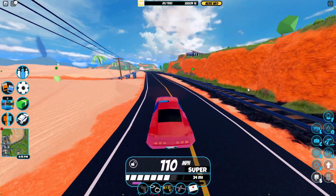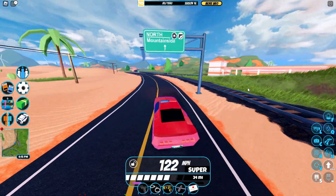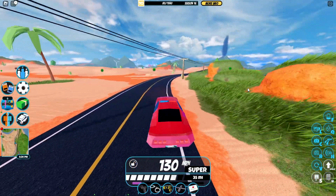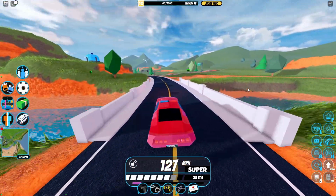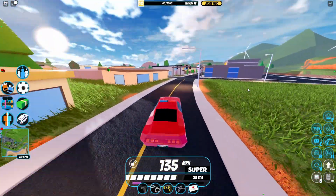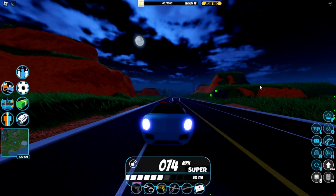While the model of the Steed or the Mustang is quite nice, I like the model, the performance on the vehicle is just not really that good. But other than that, the Steed is a pretty decent vehicle. It's not the best, but it's also not really the worst. But if it was still available to purchase, I probably wouldn't recommend it because it's just kind of there to fill up your inventory.